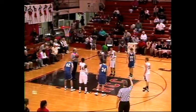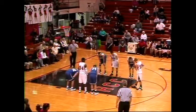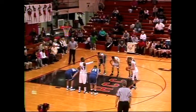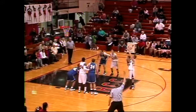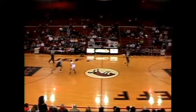And Dather has come back in now for the Royals with those four personal fouls. Here's the free throw. Good. Stacy with great form on both free throws. The Broncos are back on top, 53-52, with 2:18 left in the game.